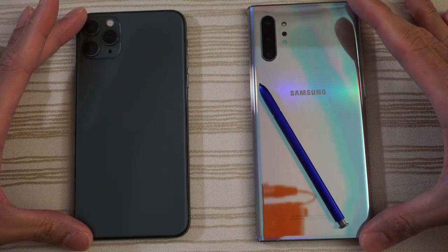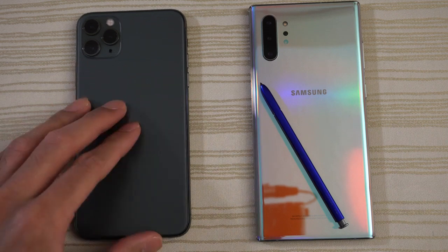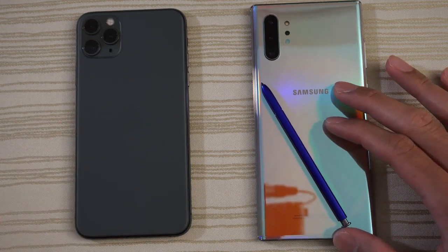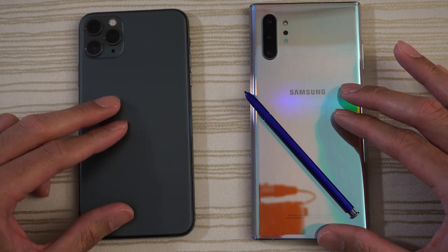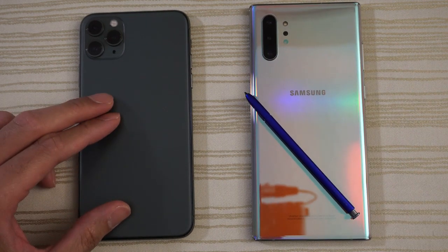So this will be a speed test between the iPhone 11 Pro Max. What a name. And right here on the right, we have the Samsung Galaxy Note 10 Plus here. Now the iPhone 11 Pro Max, this one has the A13 Bionic chip. And I think 4 gigs of RAM still on this. Correct me if I'm wrong on that.